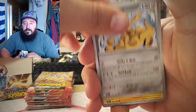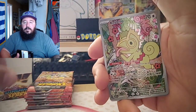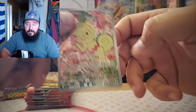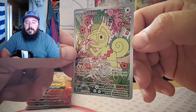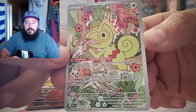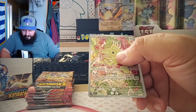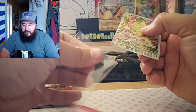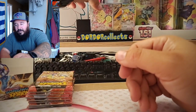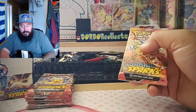Goldengo with the gold skateboard. Magnezone, Relor. Oh, the Kecleon. That's awesome. Full art card. That's a good hit. That's really cool looking. Wow. Yeah, that's a really nice card. It's centered well, too. Not bad. That's another good hit. We'll add it to the list. I would say that's probably the first actual hit. I don't know if I consider those EXs hits.